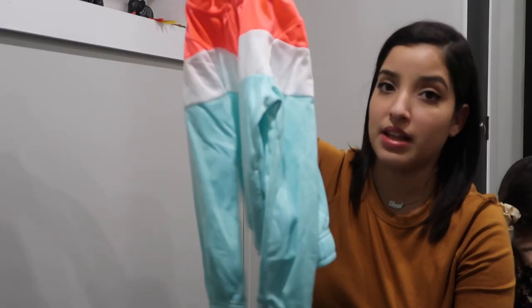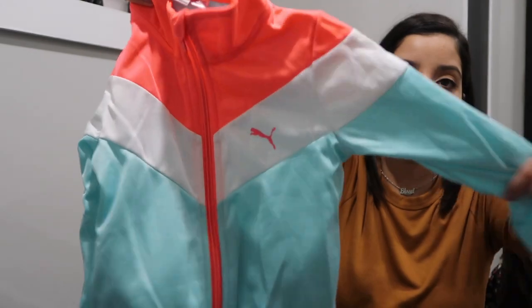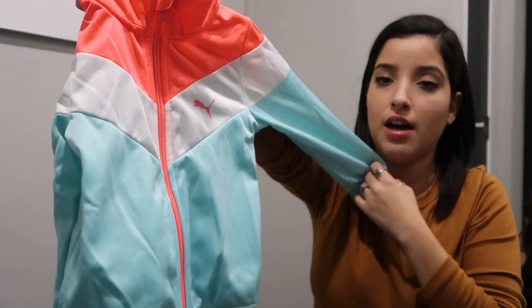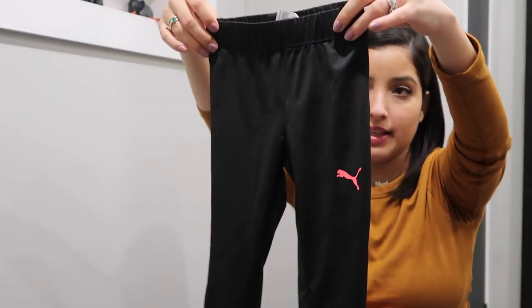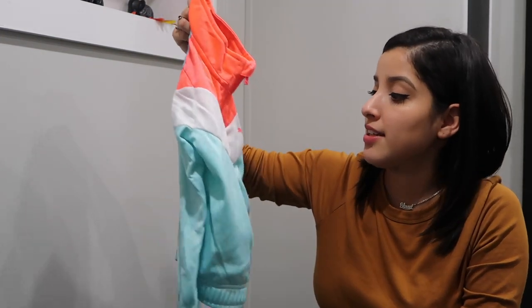Sophia, stop. So I got her this set just because I feel like every year she has a little tracksuit set. Not necessarily a tracksuit, but like a warmer sweater set, you know. I usually get it from either Walmart or wherever I can find one. But I got her this one that I found at Dee Dee's, and it's this really cute colored Puma jacket or windbreaker. I don't know what you call this, but it's fleece on the inside, so it's definitely warm. And it came with these little leggings as well. So I love the colors on this jacket.